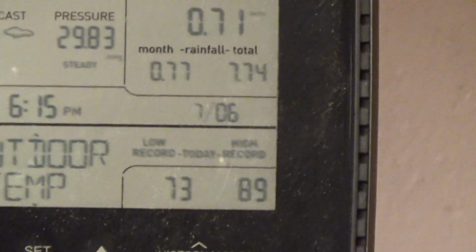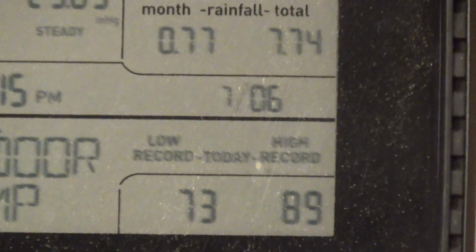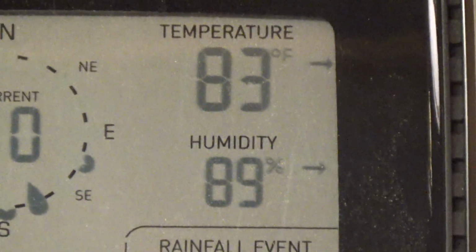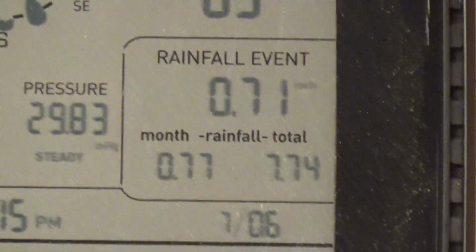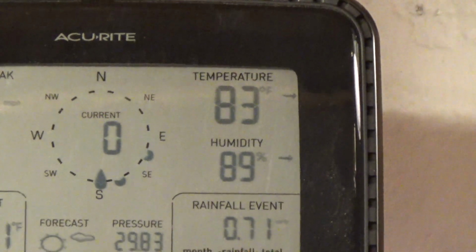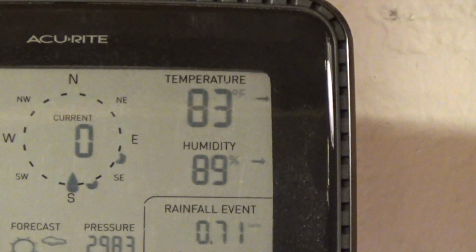Here is a showing of the fans and air conditioners and dehumidifiers running on 7/6/2024. Very unpleasant day. Last night it rained about 0.7 inches, and the humidity from that storm has remained with us all day. 89% right now. It went up to 89 degrees earlier this afternoon.